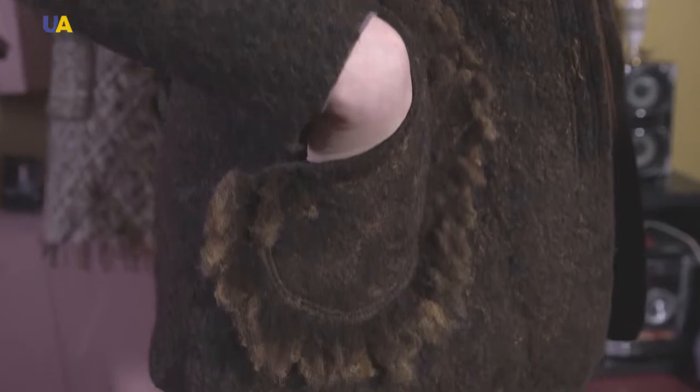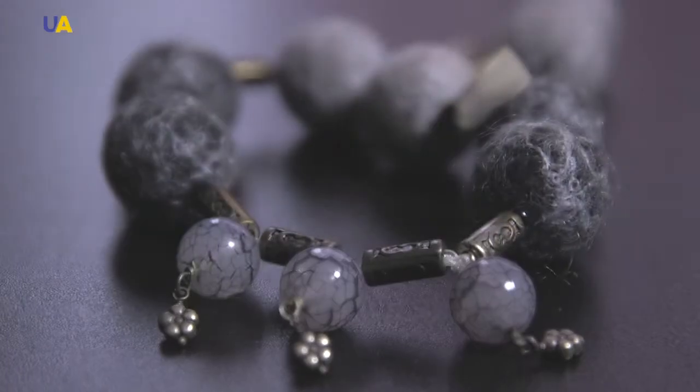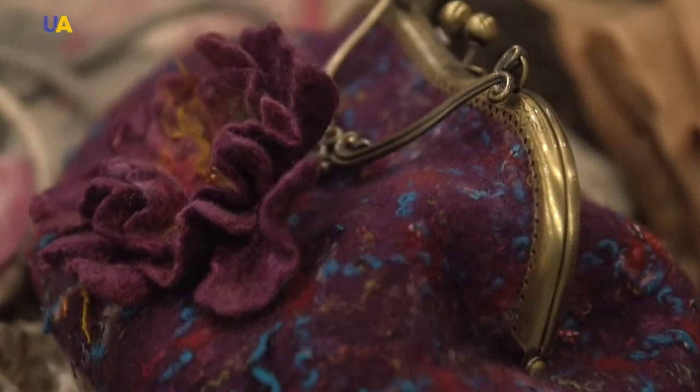But this technique allows for creating more than just clothing and footwear. Indeed, it is also used for making beautiful interior items, paintings, pillows, rugs, even lampshades that look absolutely wonderful. And of course, children's toys.